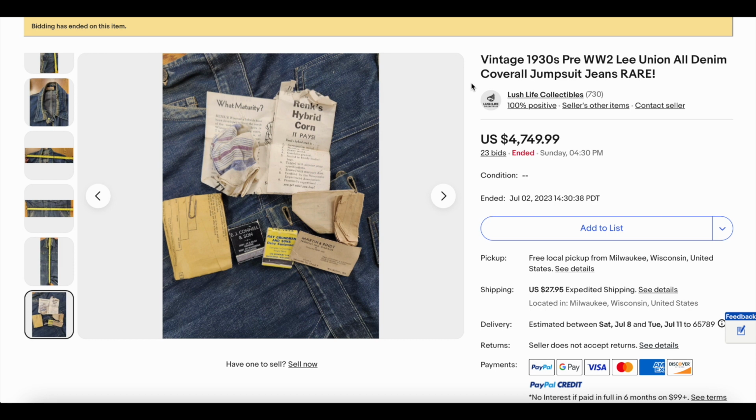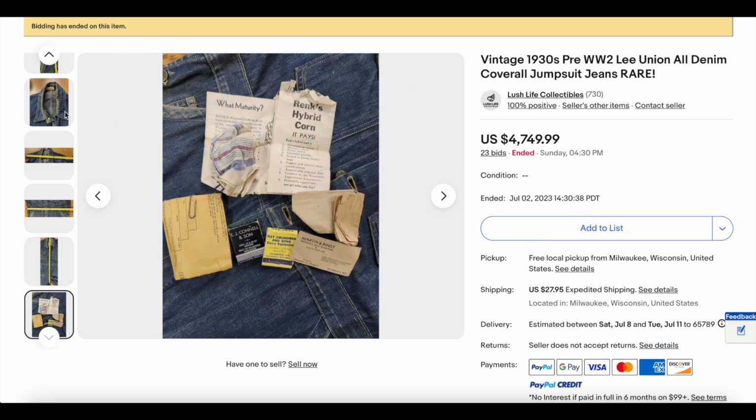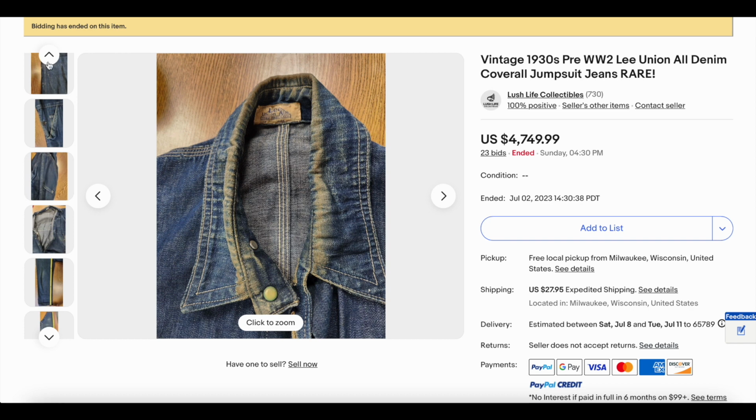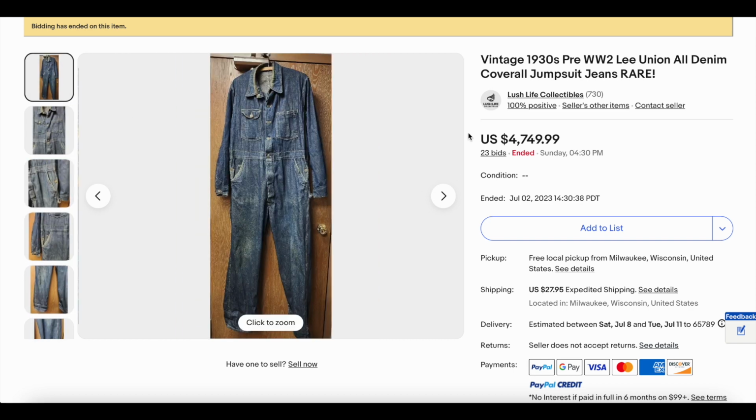In the end, though, after 23 bids, this one went for $4,749.99. Incredibly rare find and a beautiful piece of denim history. So congratulations to the buyer and the seller on this one.